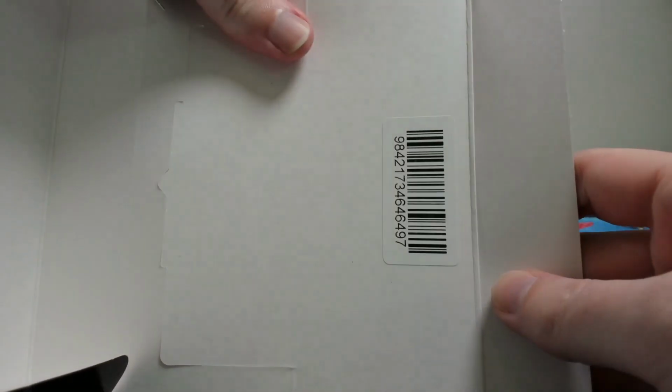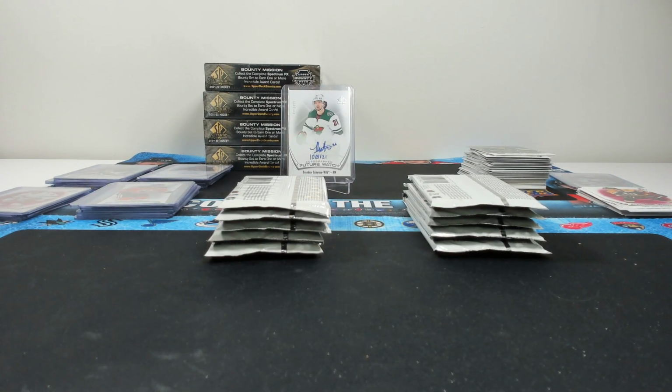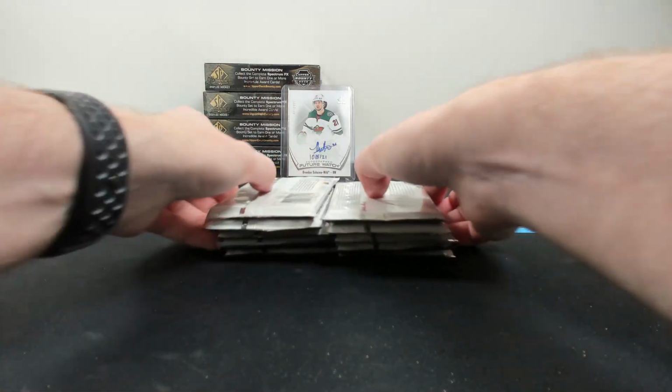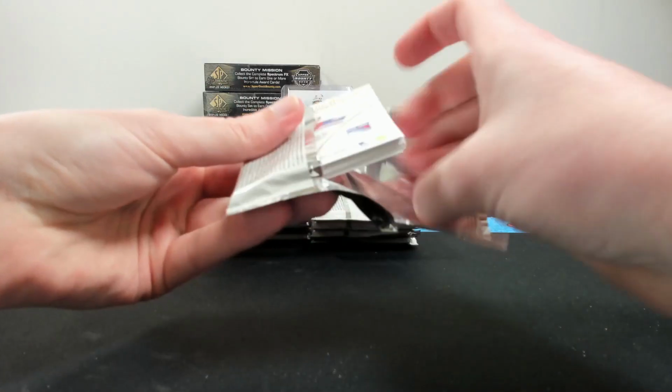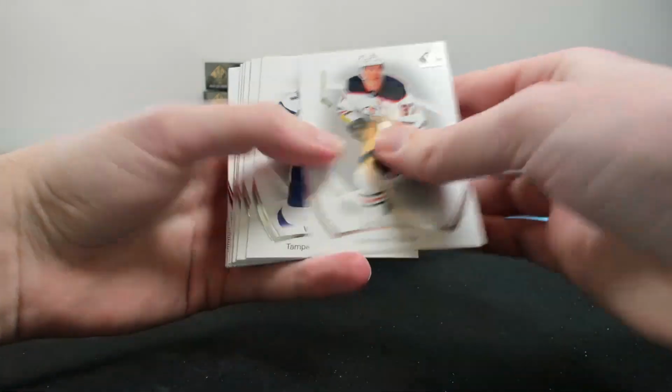If it holds true, though, and if Upper Deck starts doing that, where if you have a redemption, you get the bonus auto, I would be a big fan of that. Because it takes away the pain of getting a redemption. All right, if this is the autograph, we will, no, it's not. All right, so open the right side.